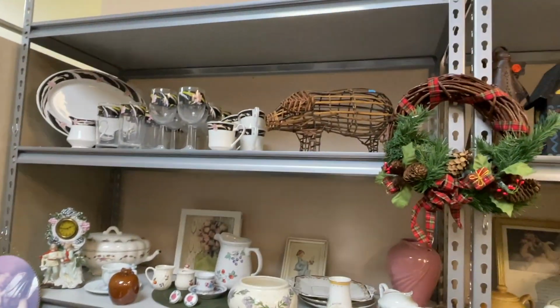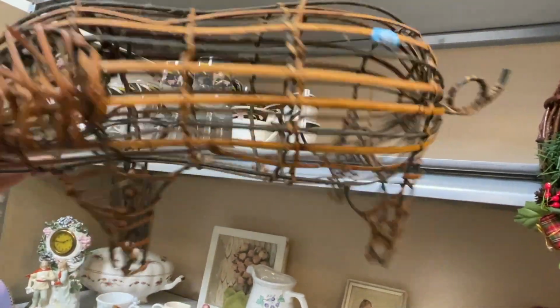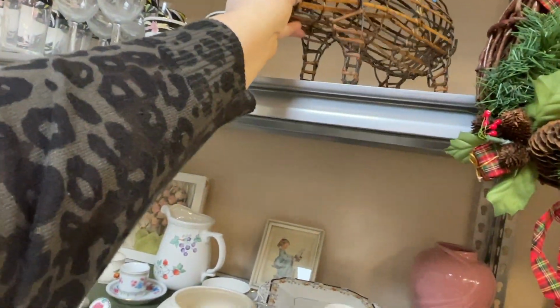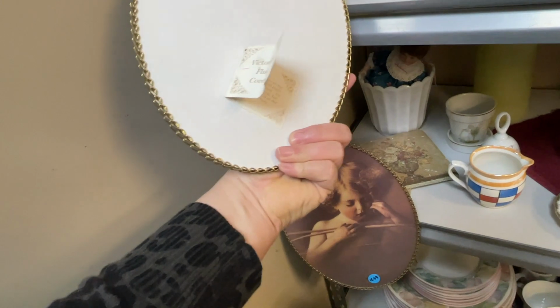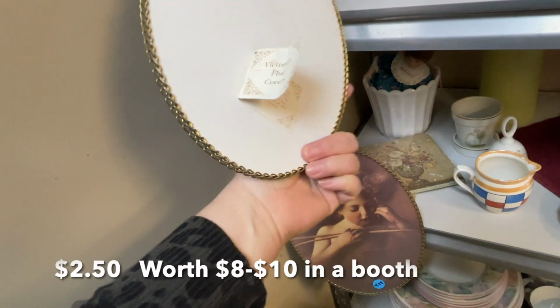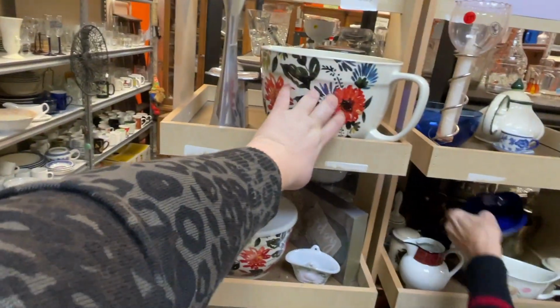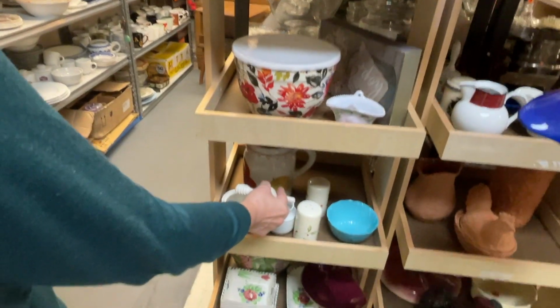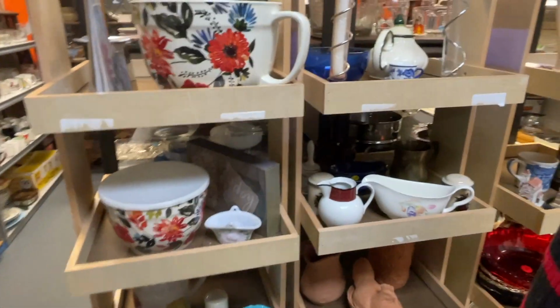Let's see anything else. What's the pig? Just wicker and wire. Oh, and he's broken. These are cute. Yeah, I like this. Victorian flue covers. I like these. So do I. I almost grabbed those. They're just nice and colorful.